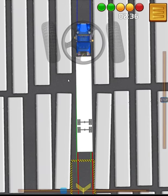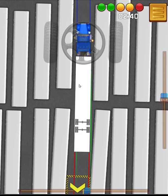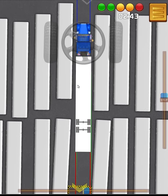All right, so I'm going to go off to the left. We can't turn too much. We're going to hug everything to the left. I'm going to keep, yeah, it's going to take a while actually to bring it over.